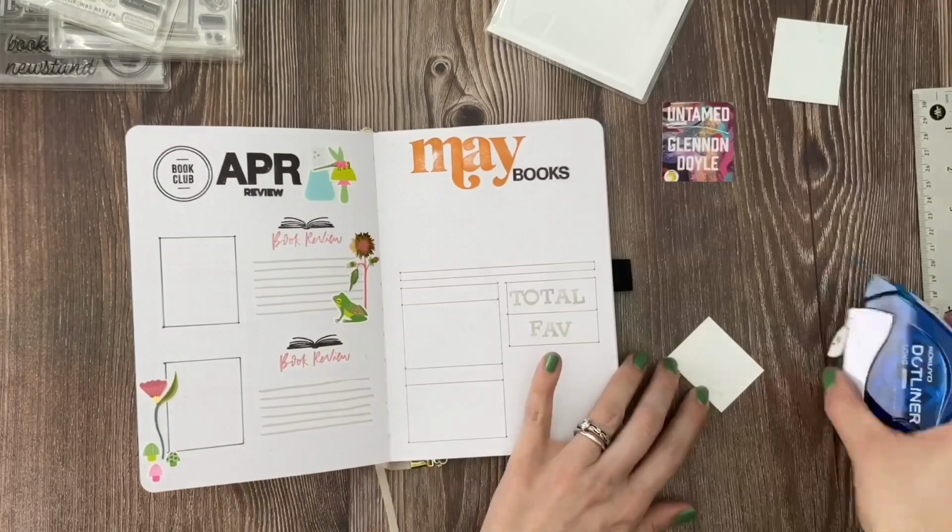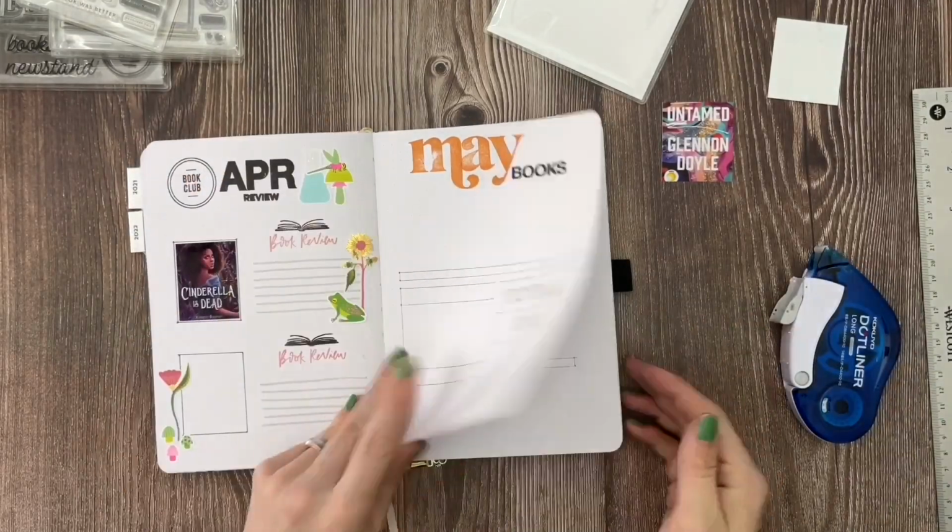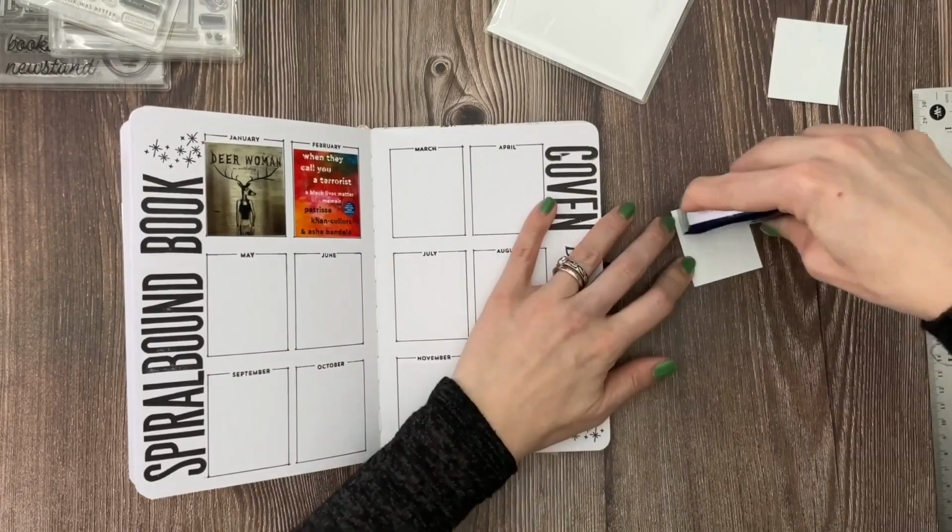I hope that you enjoyed seeing how all of my pages came together and the flip through of what I had already created in the past.